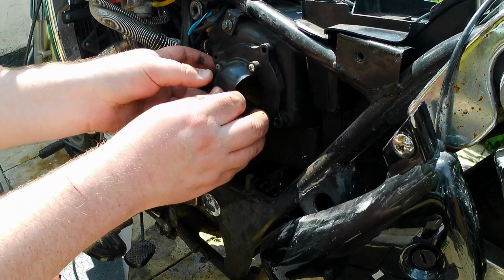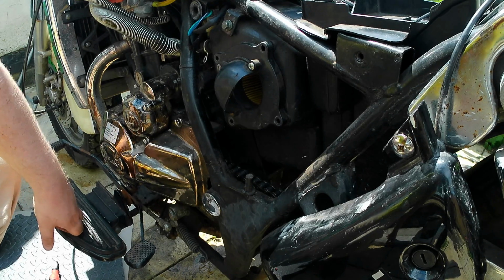Obviously don't forget to put your air filter back in, Stuart.